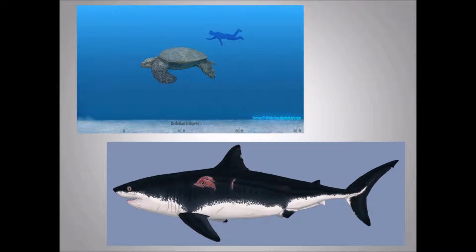And then here's Cretoxyrhina, and this is the giant shark that actually lived in the Western Interior Seaway during the time of Tylosaurus. And this animal would actually be between 20 to 25 feet long. So that is pretty considerable compared to a great white. And its nickname was the Ginsu shark because its teeth would actually take bite-sized chunks of flesh and just tear apart flesh from its victims.